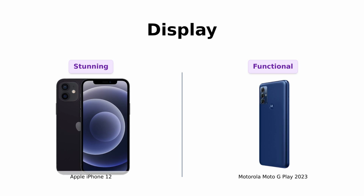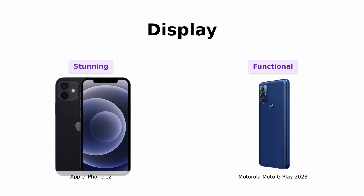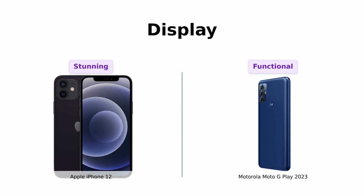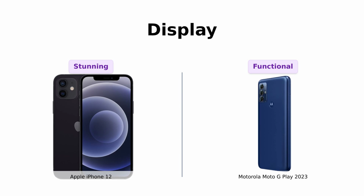Sure, it's not as fancy, but it's big enough to watch those same cats without squinting. While it may lack the crispness of the iPhone's display, buyers appreciate its size and functionality for everyday use. It's like watching a movie on a big screen versus a small one. Both will entertain you, but one will make your popcorn taste better.